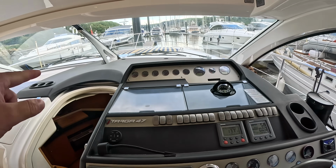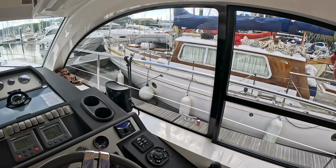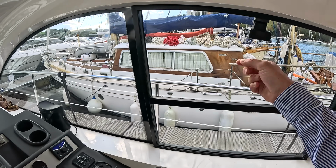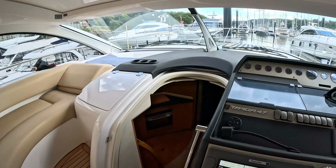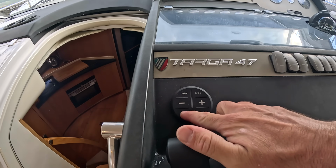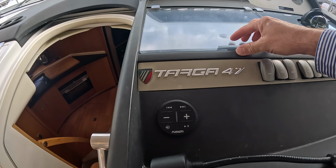You've got a split screen with that centre mullion there, nice styling on that. And then I've got a simply operated manual window, starboard side, and on the port side as well. So if you are talking to your crew, super easy to use. You can see we've got some updates on here. So this boat looks like it's got a pretty awesome stereo system. I'll see if I can get that going for you in a minute.